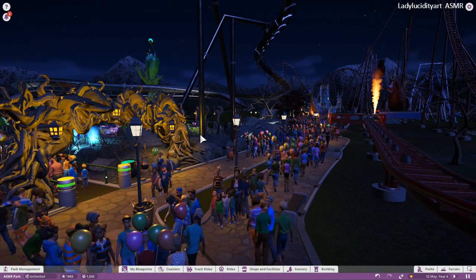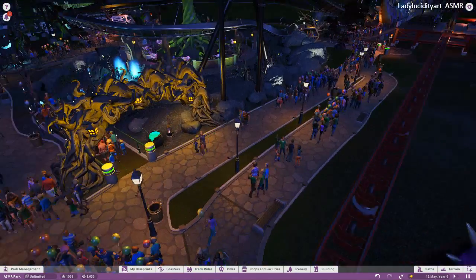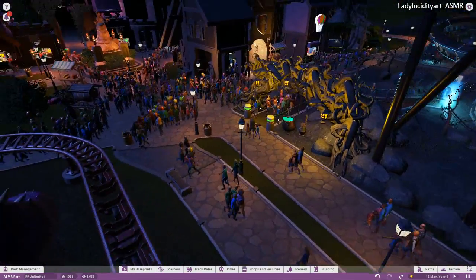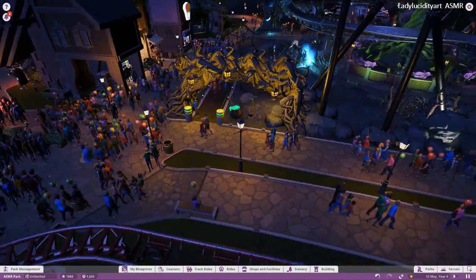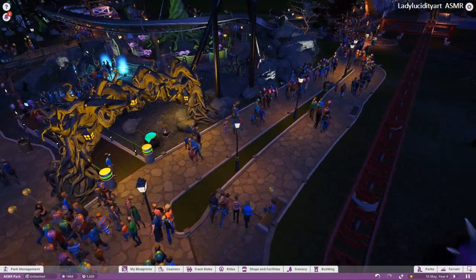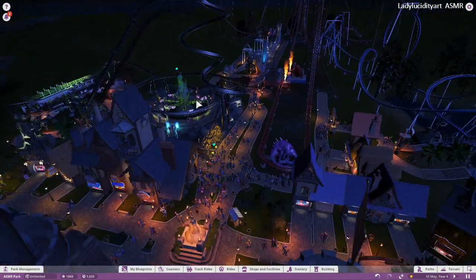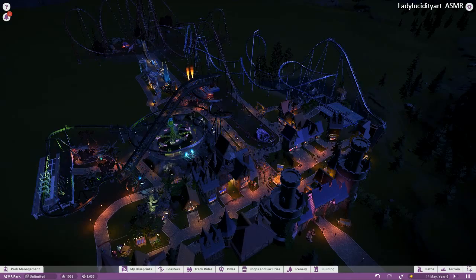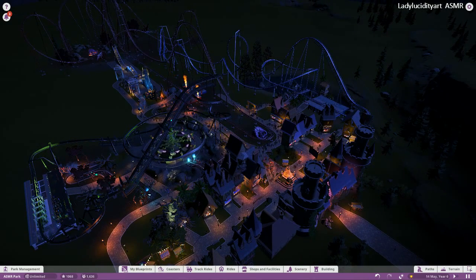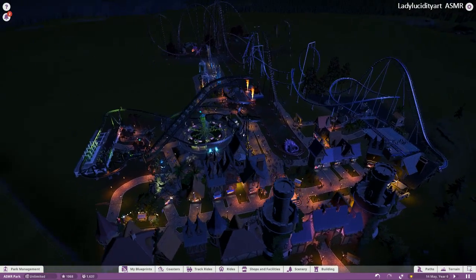So that was all the new parts we've added to the park, and it's really coming along. As you can see, it's absolutely packed with people. I had to widen quite a few of the paths because there were so many people, they were just blocking everything. So this is our park from above. We have quite a few big roller coasters going in here, and we had the mermaid ride that we put in first, and now I have sort of my spooky haunted house kind of corner.